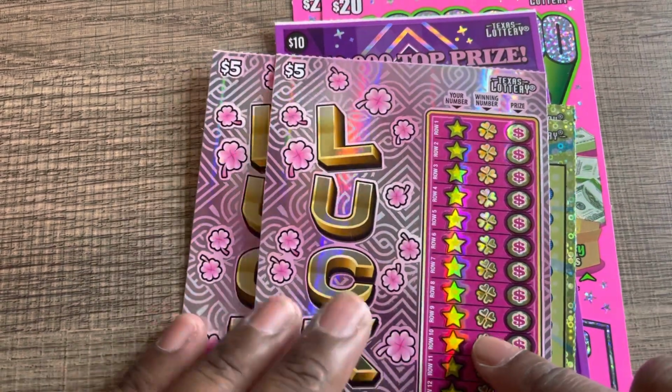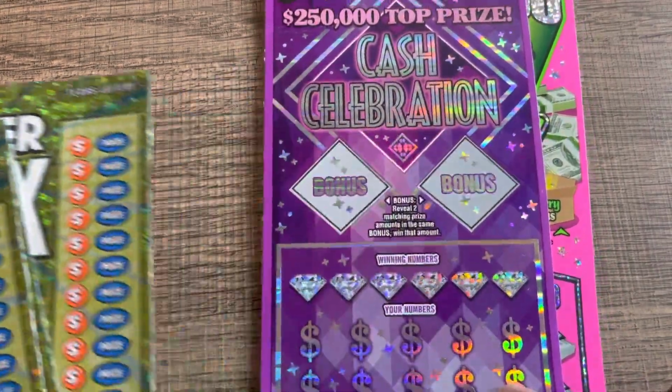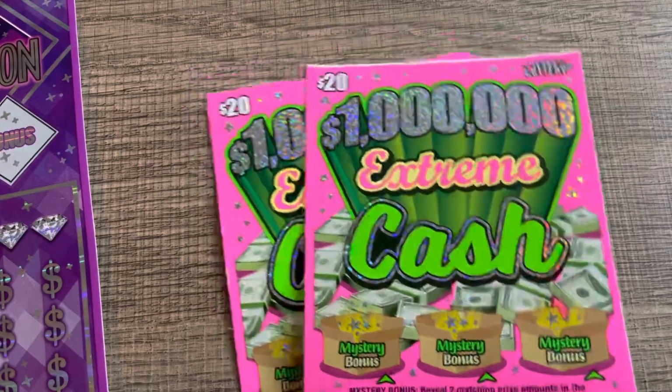I picked up a few tickets to scratch. I got some lucky tickets, two of those. I got the Power 50X tickets, three of those. Got one of those cash celebrations. Going to try to find that cake one more time on this one. And then I got two of the extreme cash tickets. Still one top prize left on these.